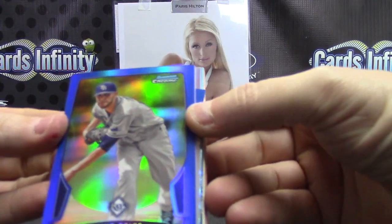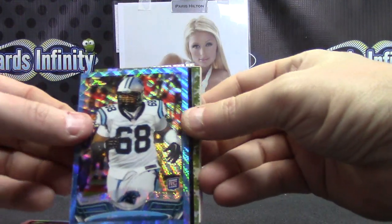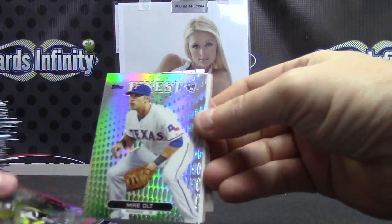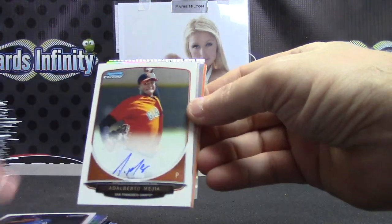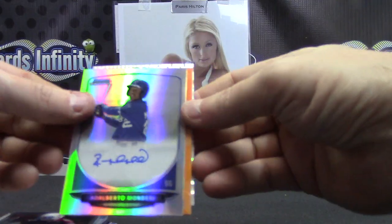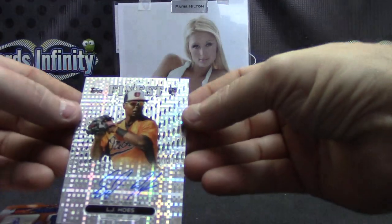Your colors were David Price, Adrian Portillo, Tyler Austin, Mini Blue, J.J. Watt, Kawann Short, Brian Orakpo, Mike Wallace, DeSean Jackson, and Mike Olt. Those are all your colored refractors from all three boxes. Autographs, Jorge Polanco, Adalberto Mejia, Tyrann Mathieu, Adalberto Mondesi, jersey autograph numbered to 99, Jarred Cosart Orange, that's the super fat thick one, and LJ Hoes X-Fractor autograph.